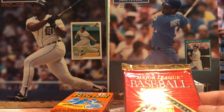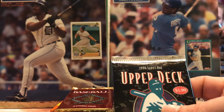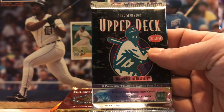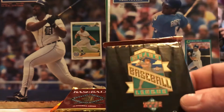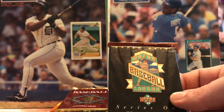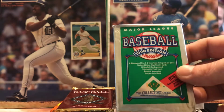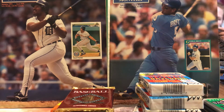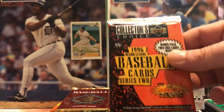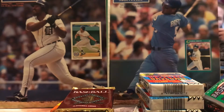'92 Donruss. Yep, I think. Been a long time. '96 Upper Deck. '92, '93 Upper Deck. '96 Collector's Choice. Upper Deck. Upper Deck.